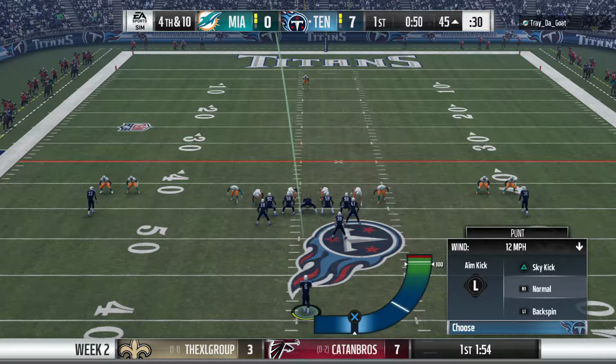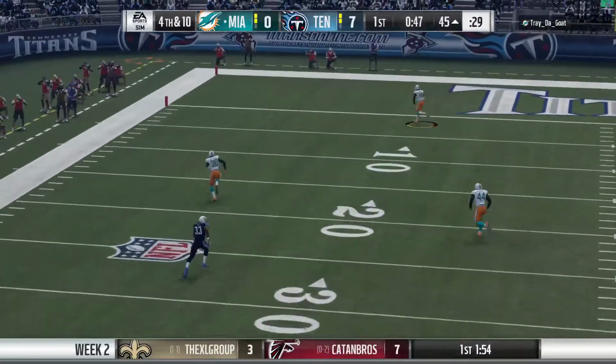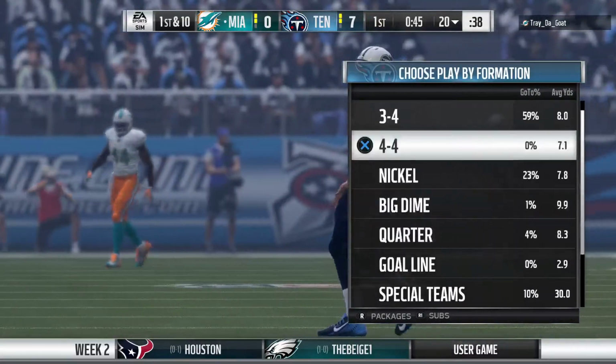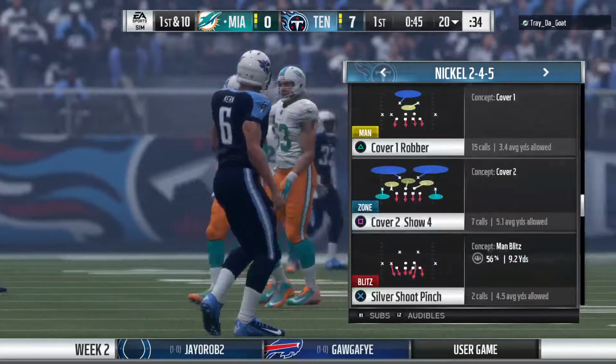The dangerous Jarvis Landry back for Miami. Yeah, this is away, and I don't think Landry will get a chance to return here. And a bit of a mistake there. This is well into the end zone for a touchback. Out comes the Dolphin offense now as they get set to take over here.